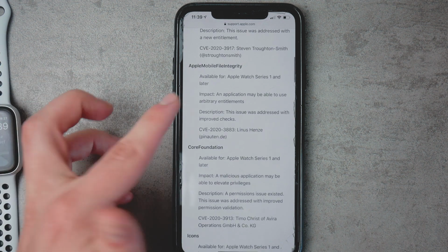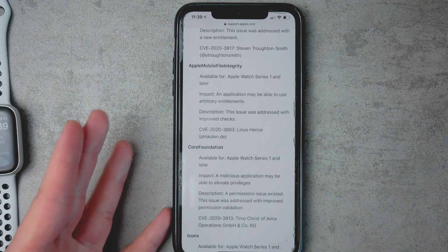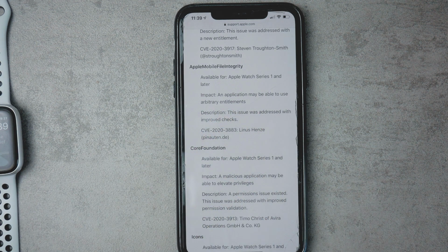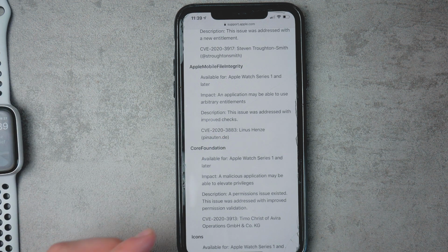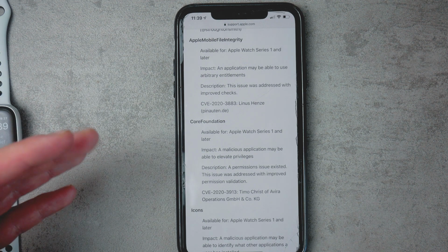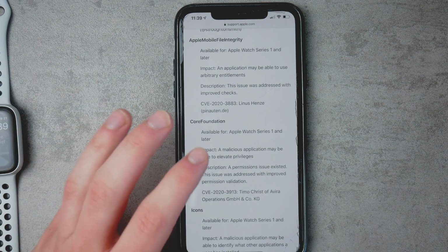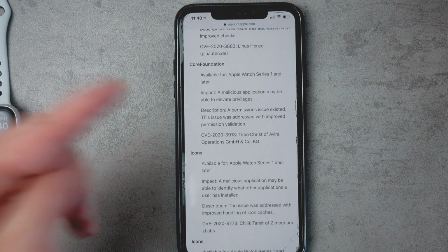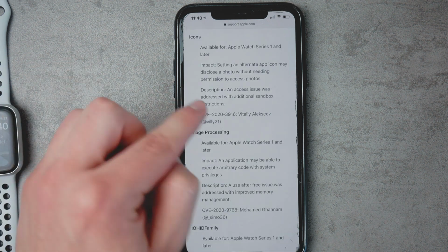So this is interesting. For example, an application may be able to use arbitrary entitlements. It means that an app can entitle itself to do something that you wouldn't really allow the app to do. And this has been fixed. This issue was addressed with improved checks. Just like all the time, they don't publish these entries unless they are fixed, so nobody can misuse them. Another thing, for example, a malicious application may be able to elevate privileges. Obviously, this is something that we always want to avoid.